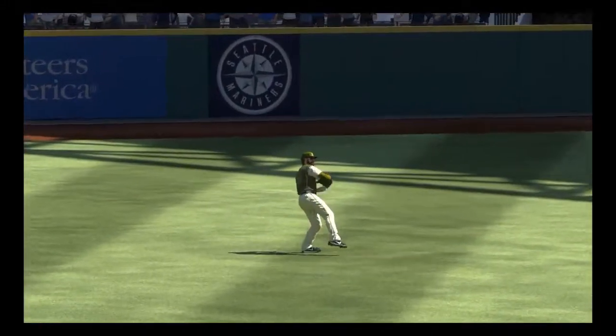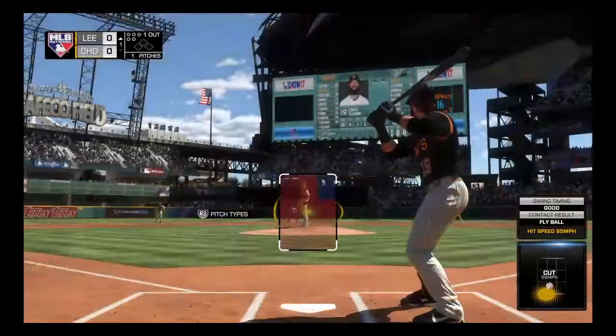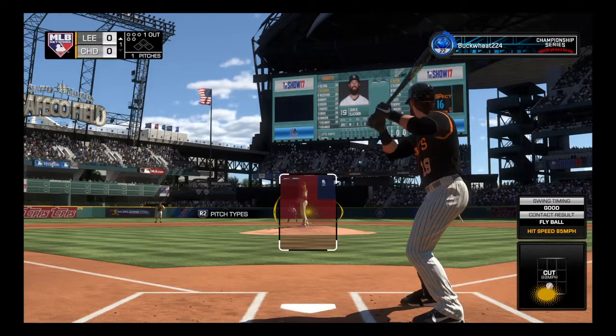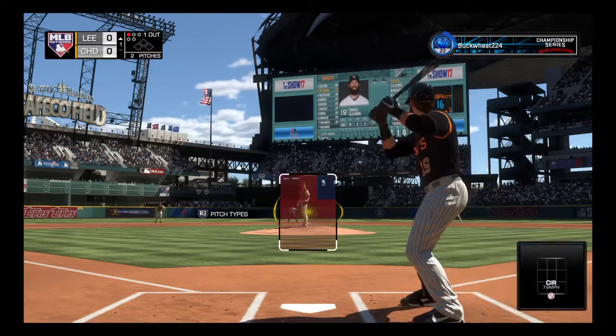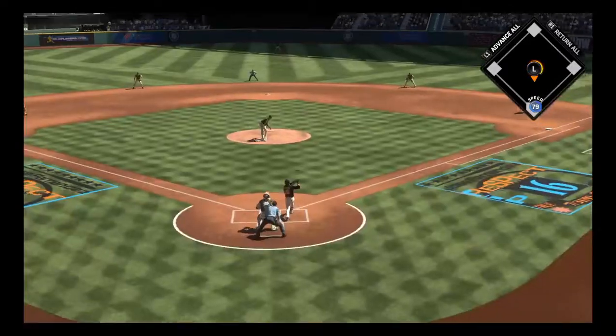Blackmon is there to put this one away as they get Beltran on just one pitch. Batting second, here's Charlie Blackmon now. First offering on its way, and that one stayed too low apparently. Great afternoon for baseball here, 71 degrees the temperature at first pitch.